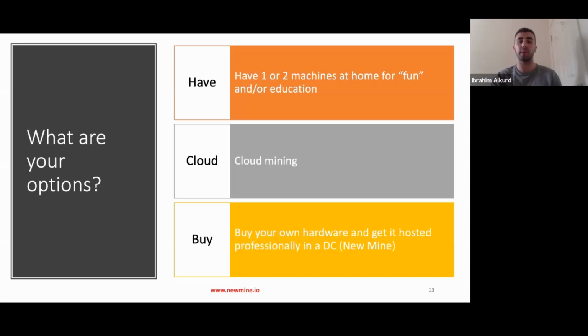The other option is to buy your own hardware and get it hosted professionally in a large data center. So we deploy, as I said, large-scale mining operations. Our average client would buy around $60,000 worth of our machines and deploy them. And that's proven to be the most profitable way. But of course, that presents a problem in that there's a high barrier to entry, which means that the average person doesn't have that sort of cash to deploy in a mining operation.